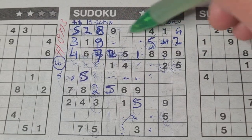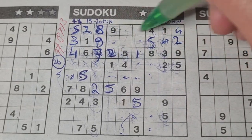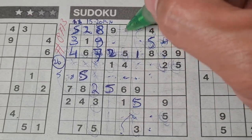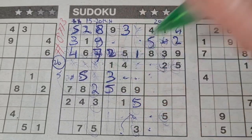I need a 3 here. Yeah. 3 in the third row. 3 in the second row. So in the first row, the only two places left of the 3 should be here or there. We have a 3 in this column. No 3 there. 3 should be here. 3 in this column. 3 in the middle column. So they'll come next. The only place left of the 3 should be there.